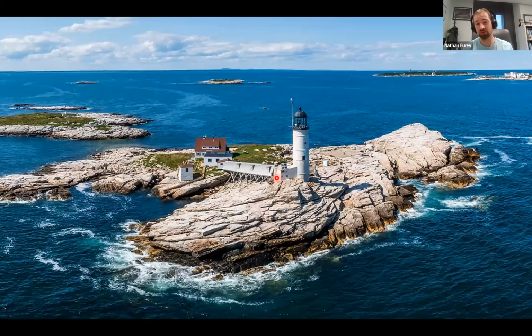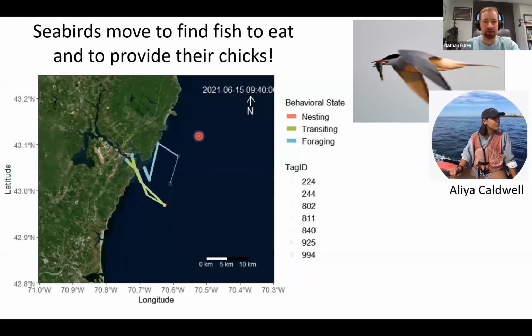And so my lab is doing research on the tern colonies at the Isles of Shoals, which is this beautiful set of little islands that are about 8 miles off the coast of New Hampshire and southern Maine. And they're home to New Hampshire's only seabird and tern colonies. So it's really important that we manage these populations and maintain them because seabirds are really important links in marine ecosystems here in the Gulf of Maine. And one of my PhD students, Alia Caldwell, is leading this work.